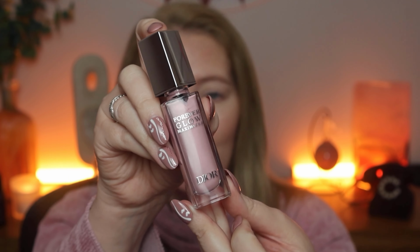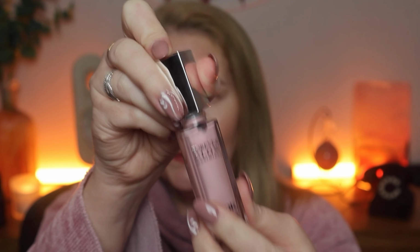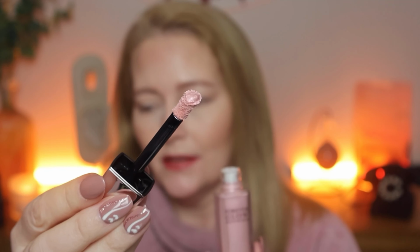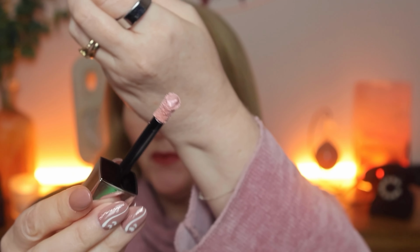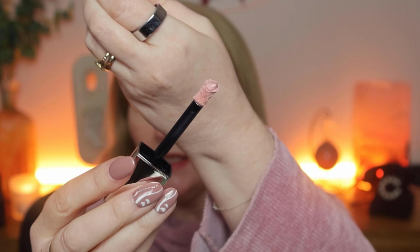So this first one I'm showing you is pink. Let's look at the doe foot. This is my very first time looking at this. It literally just came through the post. It's quite a deep doe foot.